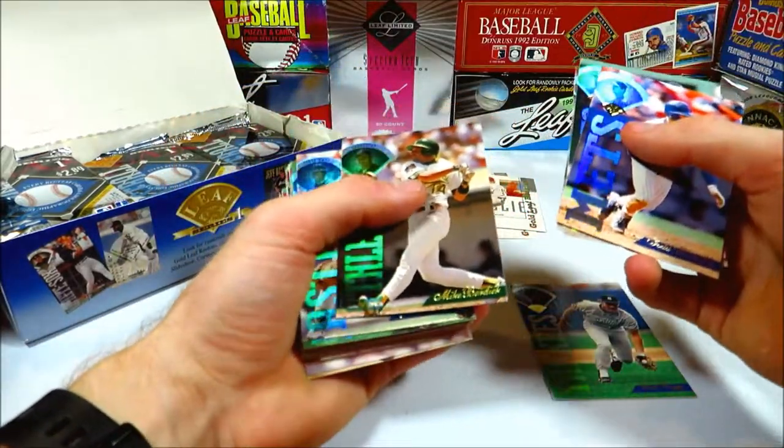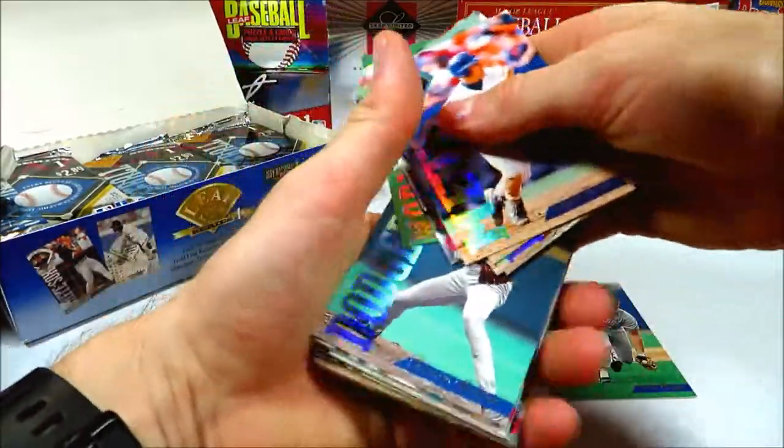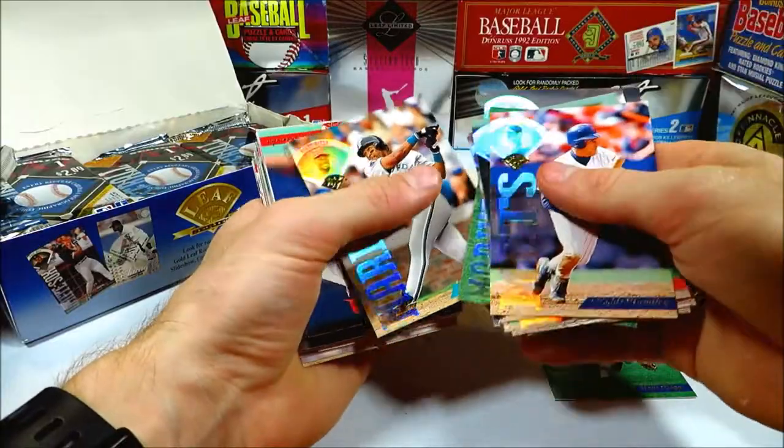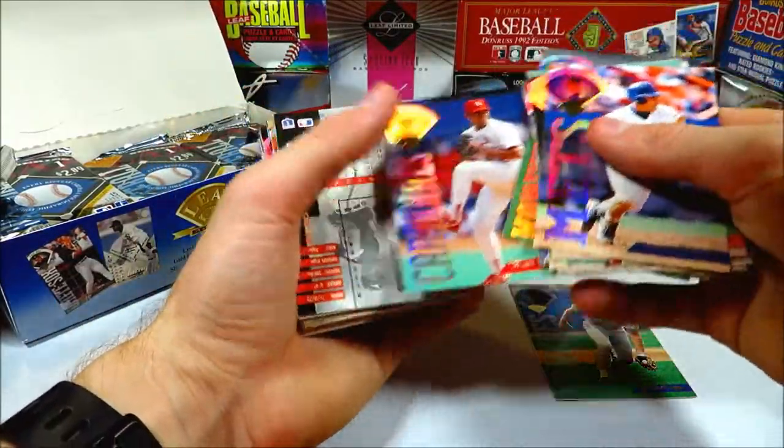I thought it was a Mark McGwire for a second. There's Jeff Bagwell. Felix Fermin, I liked him. Put in the Indians for a little bit. And there's Gary Sheffield. The Chef, not talked about enough in the hobby. I wish he had more love.